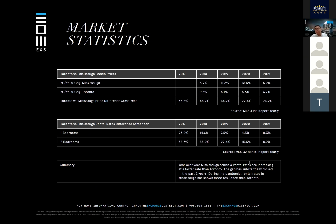So we did some report here. We pulled the data directly from MLS report. So you can see source: MLS June report for each year, and also MLS report for rental for Q2 each year. So we're comparing month to month so that the data is all consistent. All of this is available for you to download directly from MLS market stats.